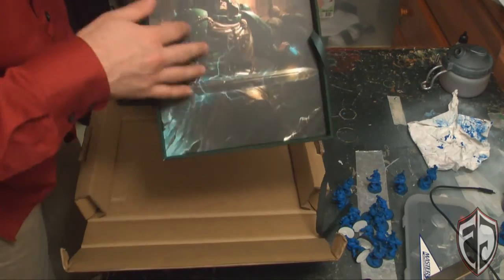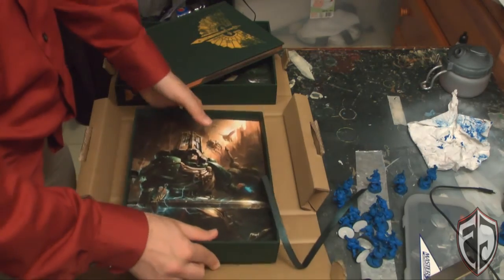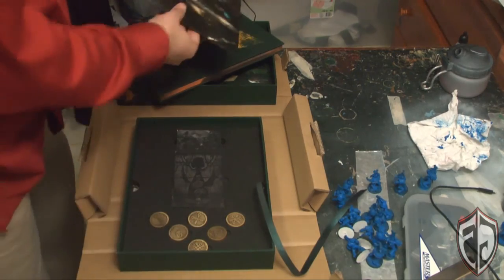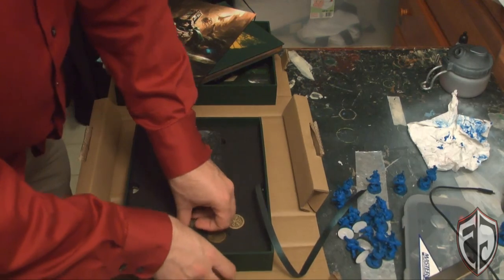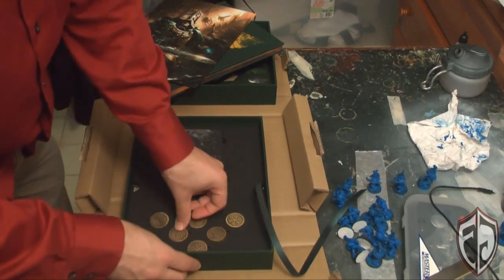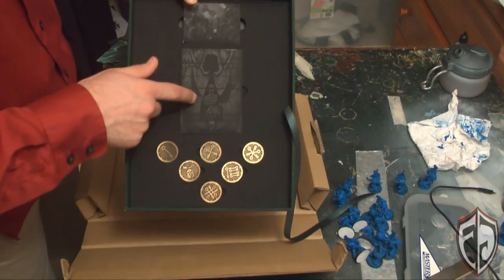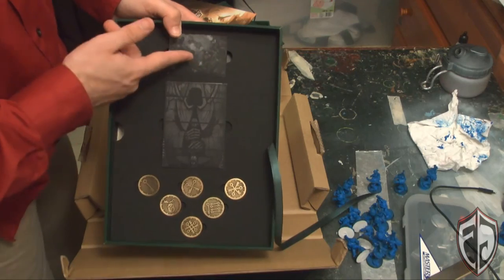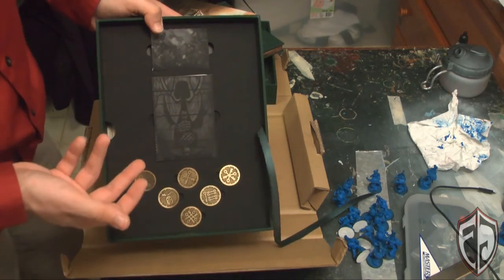Then we got this little box piece that kind of separates the Codex from the rest of the thing, and it's the cover of the regular Codex here, and we slip that up to get the couple of things on this piece here. Lifting this up, we get the set of psychic powers in a nice little envelope, and a set of tactical objective cards. These are the Dark Angel ones, so this right here is basically like what you would get right now for the $12.